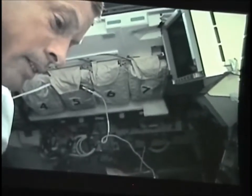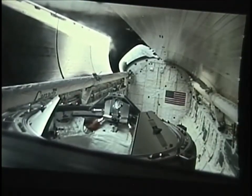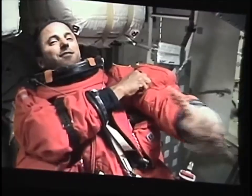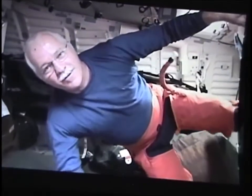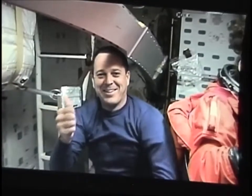And then it's time to get ready to come on home. So again, we do the reverse. We close the payload bay doors and get back on these orange suits, which are called our pumpkin suits. And we are happy. We're ready to come back. And those weren't chaps, that's a G suit, just to let you know.